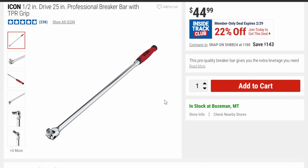All right, we got the breaker bar. I'm so hesitant of this because I've been such a proponent of just buy the Pittsburgh one for $15, and you can still get by with that one. But if you want something that's a little bit more rigid, now that this is coming down in price, I think 22% off, $45. I think it's like $35, $36, mid-30s. For mid-30s, I might consider it. How about you?